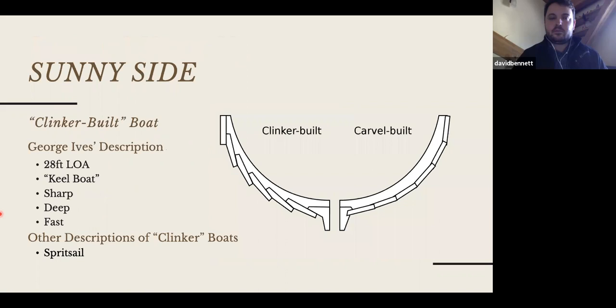What we know about the Sunnyside is that it's one of these clinker-built boats. Might have been a pilot boat, might not have been. We're not sure. But George Ives described it as being a 20-foot length overall boat. Clinker-built, so lapstrake. You had the overlapping planks on the boat. It had a keel, we know that, and it was supposedly sharp, deep, and a fast sailer. And other descriptions of these sort of clinker-built boats in Beaufort describe them as being spritsails as well.